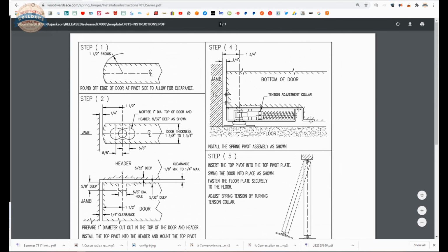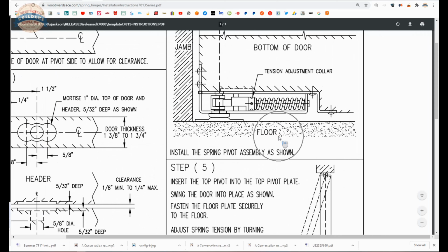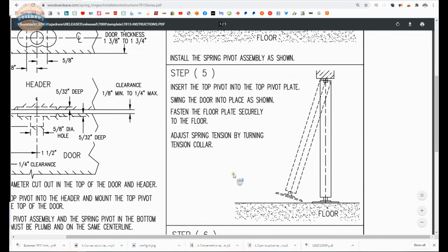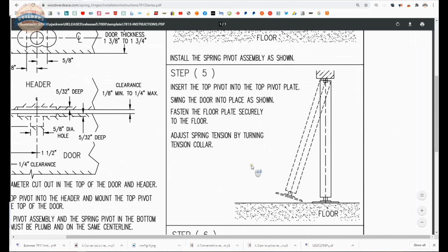So we can jump to step 4 because the door is prepped now. Attach your hardware to the bottom of the door so it looks like this. Pretty straightforward. Screws are included. Your top pivot, of course, has to be attached to the header and to the top of the door. And you're literally going to do what they're showing in step 5.